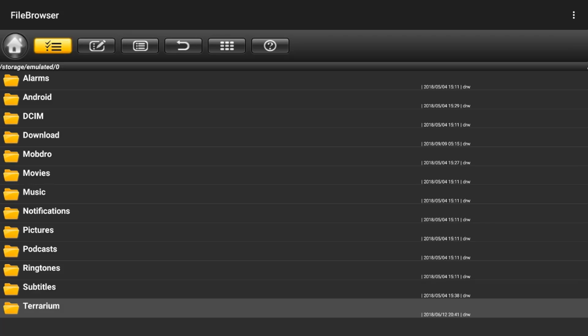Now, this was the original installation file, and this file is the one that is causing you trouble. Your date may be different. Your date may be older. Your date may be newer, but this is a file that has to go. Now, we're going to press OK, and you're going to see a check mark to the far right. That means you have selected this for deletion.